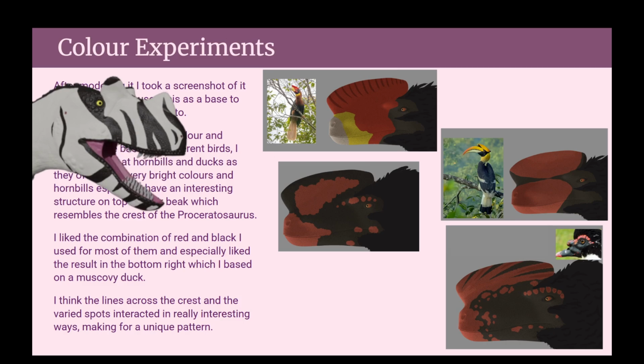I initially went with a combination of red and black for patterning, thinking that I would get some black fur and I would paint it mostly black to blend in with shadows and the red popping out from that. I really like how some of these turned out, especially this one based on a Muscovy duck with a red snout ended up going out into patches across the face.